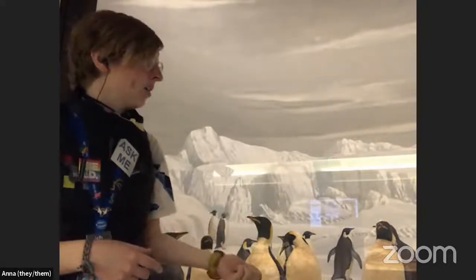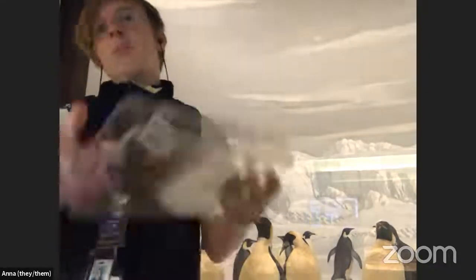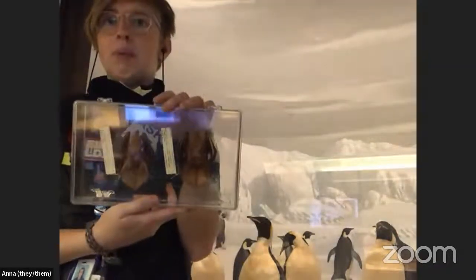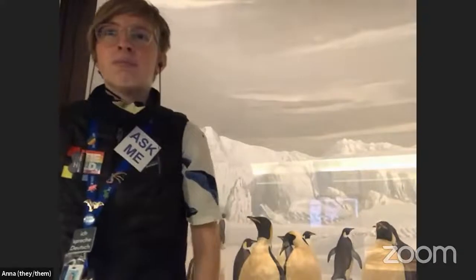So it depends. These ones are penguins that used to live at the zoo and they died and they came here. What other animals did we see today? The bats that I have, I believe were picked up by the same people that pick up the dead birds. They also found dead bats, and they said, okay, we will also bring these to the museum. But yeah, it depends. Great question.